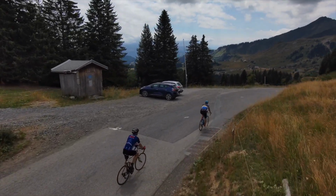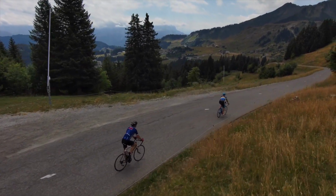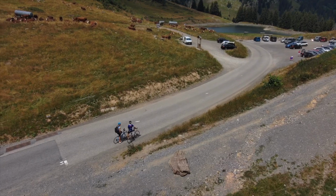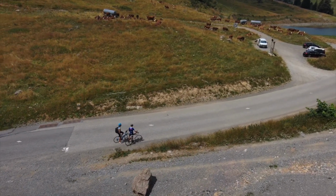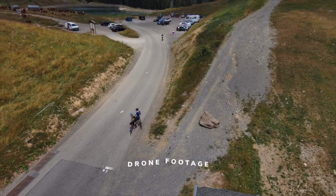You'll see here that there's absolutely no facilities at the top of the Ramaz. However, when we include this on Geneva-Nice, it's a great place to stop with a support vehicle for a quick snack or even lunch. As you descend the other side, you go down through the village of Praz-sur-Saumon and you may find a cafe open there. And you can continue the ride onto either Morzine or Lake, where you'll find a lot more facilities.